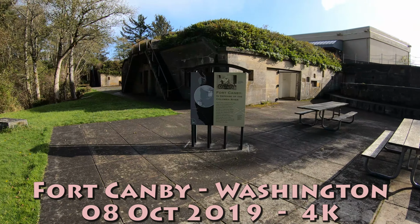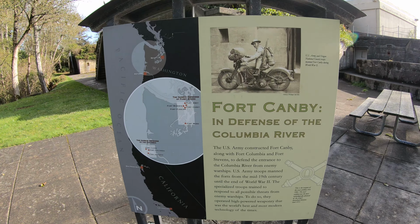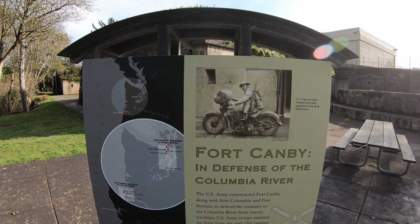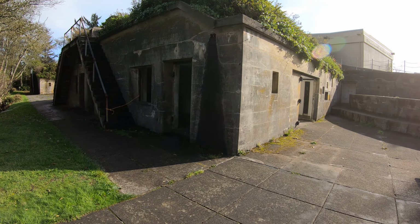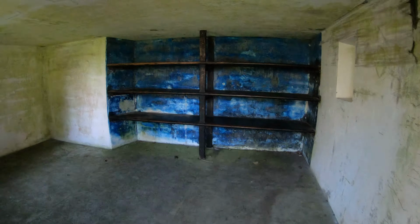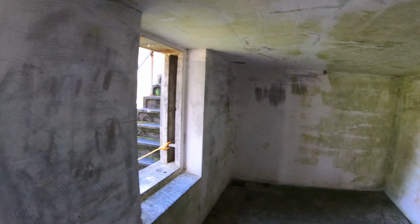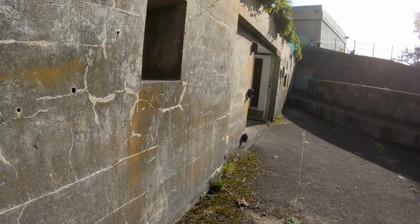This is right under the interpretive center, and it was like a little fort here with some cannons and different things. Fort Canby. And we're going to take a walk around here, see what we can see. Got a few minutes left here. Very thick walls in here. Go inside, you can store ammo or different things in here. And come out here. I don't know what's on this other side.